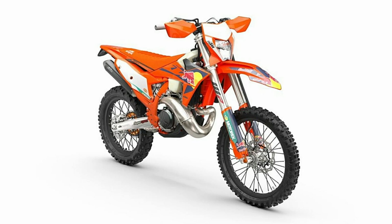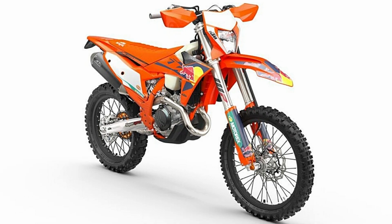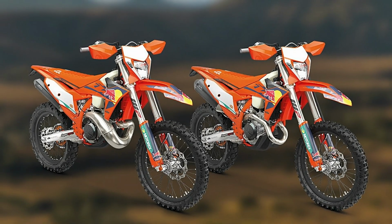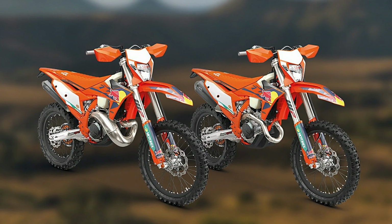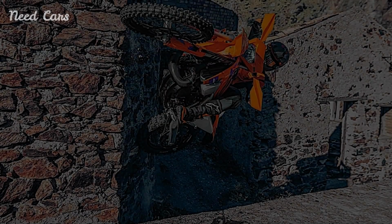KTM has unveiled the EXC Champions Edition, a special model celebrating the brand's dominance in the world of enduro racing, having claimed hundreds of titles globally. This limited edition machine comes adorned in KTM's iconic orange racing livery, paying homage to its successful past in championships such as the World Enduro Super Series.